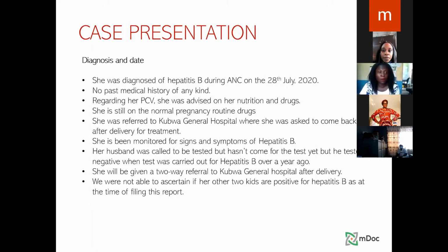And we referred her to Kubwa General to see a doctor, to which most times they bring them back to us. And then the ones that are serious or presenting with signs and symptoms, they retain them. But most of them, they send them back to us that we should continue with the ANC. And then after delivery, we send them back to them with a referral, a 2-way referral form at the point of delivery to go back to Kubwa.